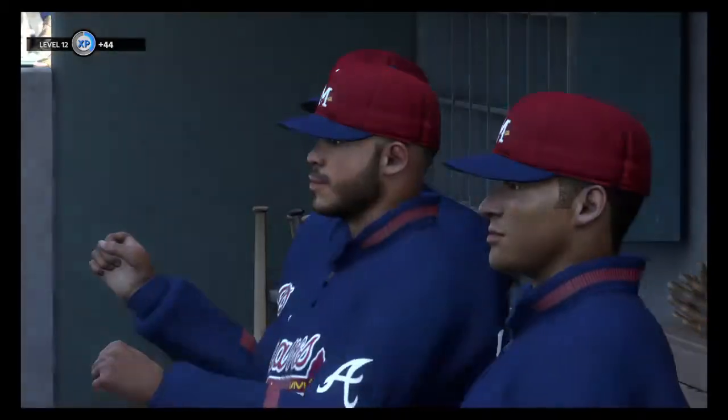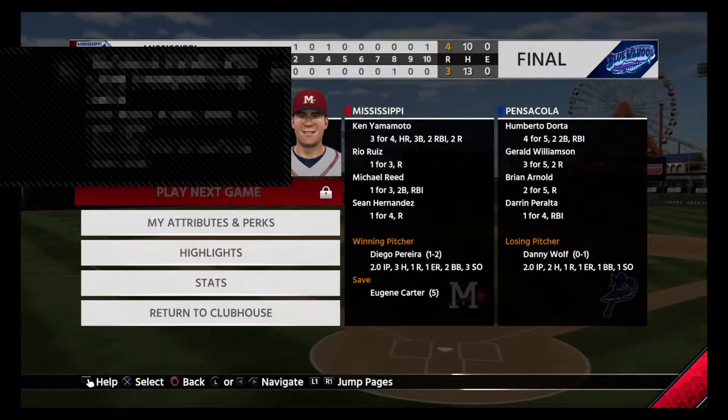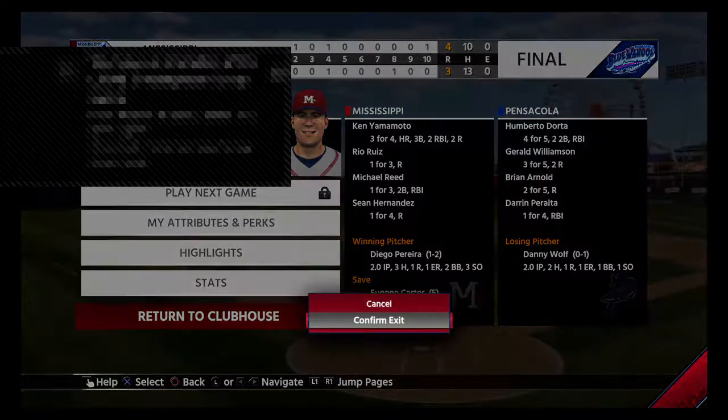Eugene Carter enters the game. Hey, it took them an extra frame to do it, but they're not going to complain as they lock up a nice road victory here in 10 innings.